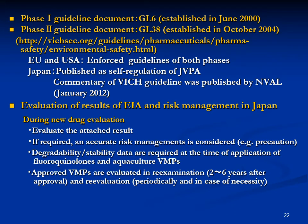Although the Japanese guidelines are not a regulatory authority, the guidelines have been enforced as self-regulation of industry. In the evaluation of a new VMP in Japan, these data are not considered essential data as it was mentioned earlier. If the data can be submitted to a regulatory authority, the data are attached as origin or discovery of a drug. For the approved VMP, NVAL collect the literature of its environmental risk and evaluate it in the re-examination and re-evaluation.